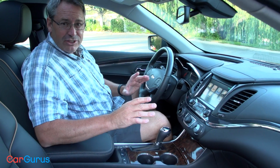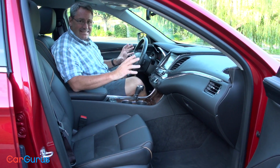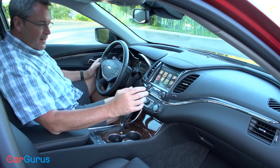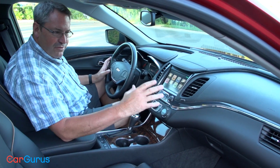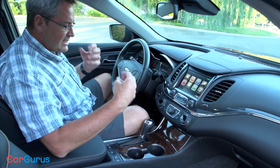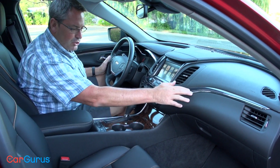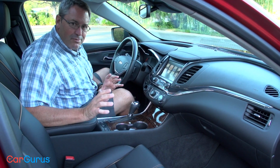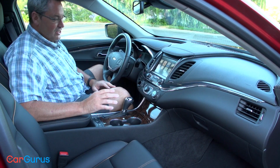Now, when you get inside of a Chevy Impala, you're going to be facing a very busy dashboard. It's got this stylish dual cowl appearance, but even in jet black, it looks busy. If you get any other interior color, you get a two-tone effect that just exacerbates the amount of chrome detailing and this shiny trim and this fake wood. It's supposed to come off as looking upscale. Instead, it comes off as kind of cheesy.